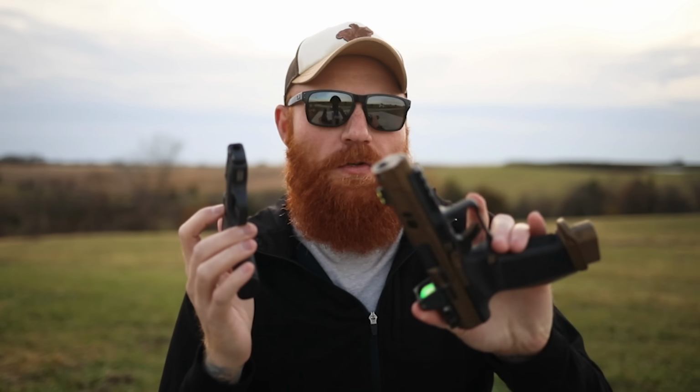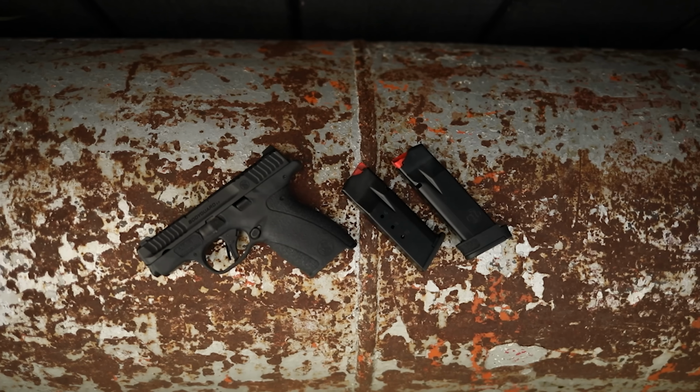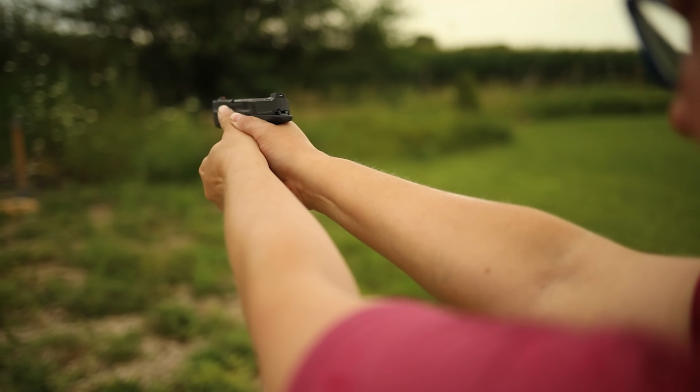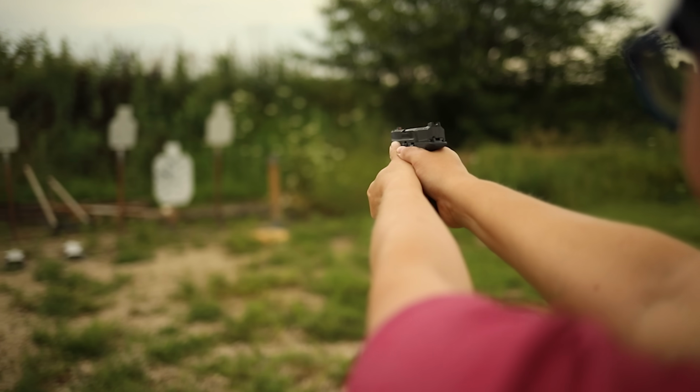I mean, if you can see this next to a standard full-size gun, this is what the Bodyguard looks like. This thing packs some heat too. You get a double stack magazine of 10+1 of .380 ACP, and it's actually pretty shootable, as you can see in the footage here. Actually pretty affordable as well, under $500 in a lot of cases.